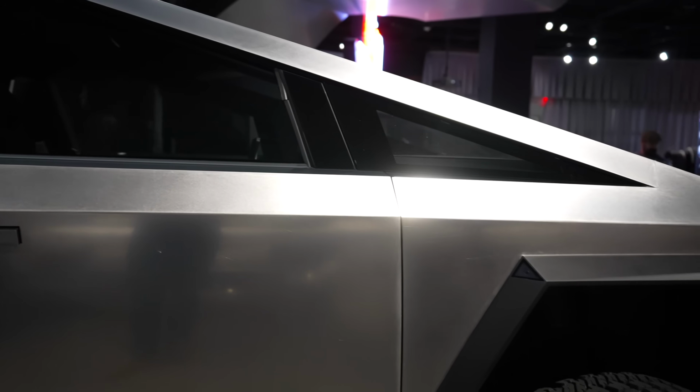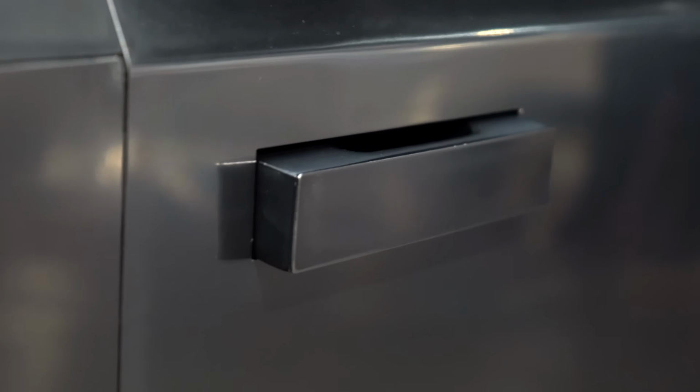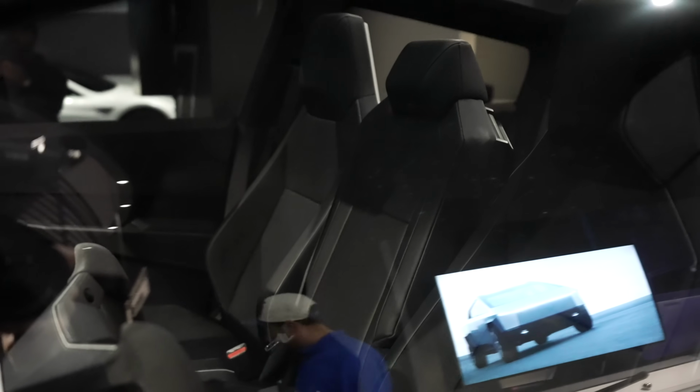I do somewhat doubt that they'll offer this and that they'll do so at a reasonable price. Tungsten carbide is a very expensive material, and this is a very large truck. The best option will likely be Sentry Mode, which will definitely be in the Cybertruck.